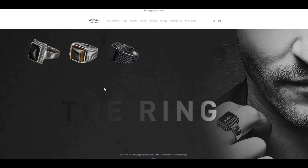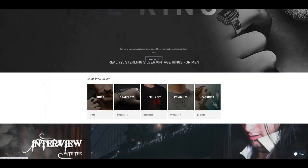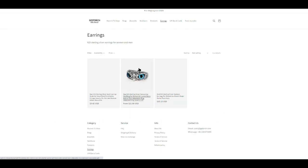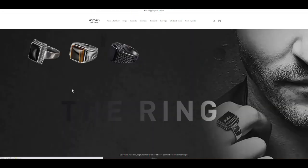But again, I wanted to just give you a quick rundown. These make great gifts as well for any loved one in your life. I love this owl ring. This is so stunning. I just wanted to show you the website. Head on over and show them some love.